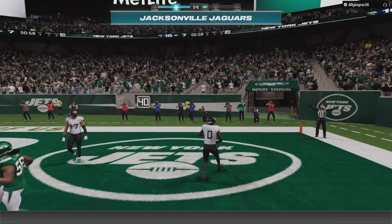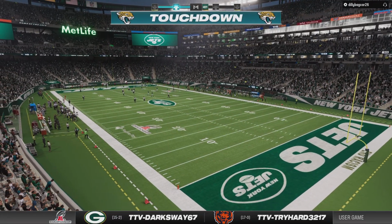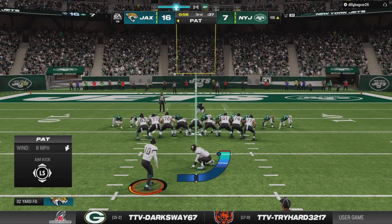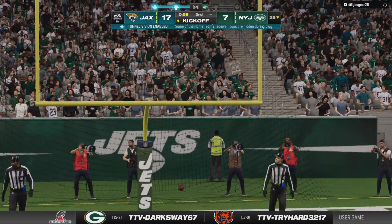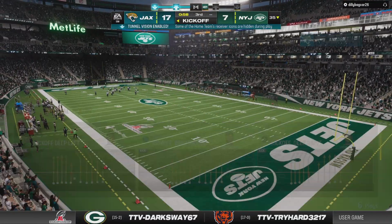That's going to be caught. Touchdown, Jaguars. Calvin Ridley, 29 yards. And the Jaguars will add on to their lead here in the final minute of the third. Extra point from McManus is good. And his guys will take a 10-point lead.